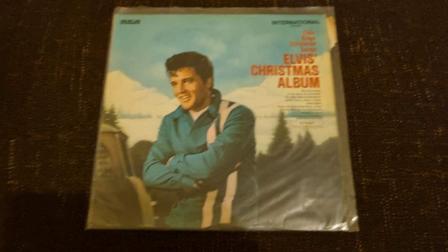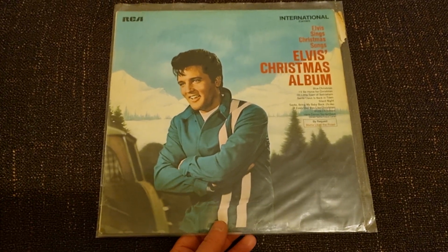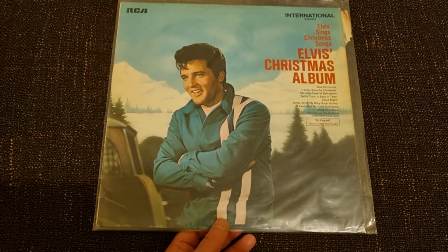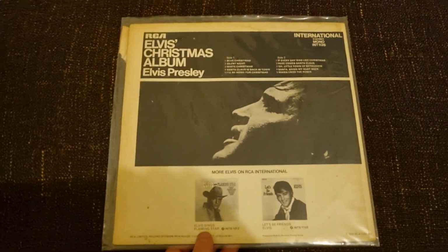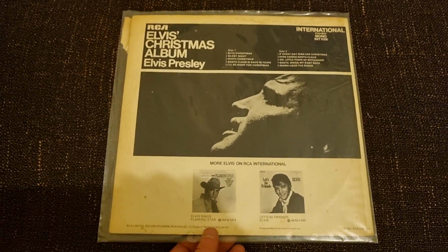The next is exactly the same album, but with a different front sleeve. Again, Elvis's Christmas album. I prefer this front cover to the last one. And this comes on the Camden label again, International. And slightly different, well, very different on the back there from the previous one.